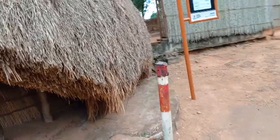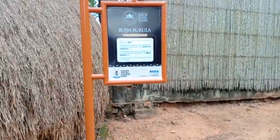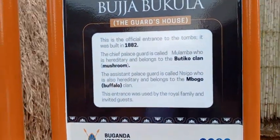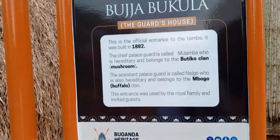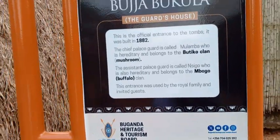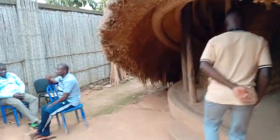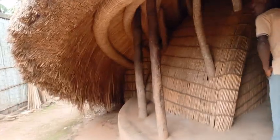This is the Buganda Royal Tombs in Kampala, which was built in 1882 by the Chief Palace Guard Mulamba of the Butiko clan, which is the mushroom clan. As I said last time, there were 52 clans in the Buganda Kingdom, but today there are about 56 clans. Each time a new Kabaka comes, a new clan joins.